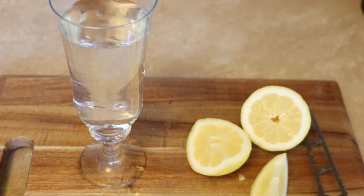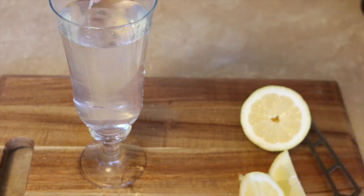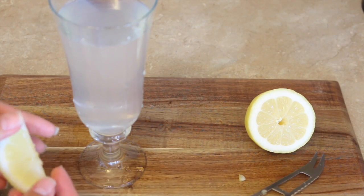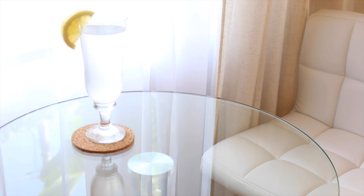and I'm going to add a little bit of lemon to it. I usually just squeeze about a quarter or a third of lemon into it, and then throw a little wedge in there also. And it's just really good. It just feels like it detoxes your body, and it's just really refreshing. And sometimes water gets a little bit boring, so I just like to add some fruit and different things to it just to kind of spice it up a bit.